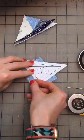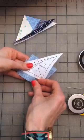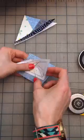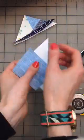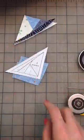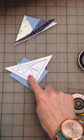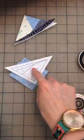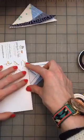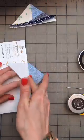So again, I'm just going to quickly put a pin in here. It's easier for the first square. So again, I put the right side out, the wrong side against the paper here. This template will be flipped when we're done, so it'll actually be this shape. It won't be this shape. This is the wrong side of it. Okay, get our postcard. We're going to fold along the line that's in between 1 and 2. So along this line here. All right, there we go.